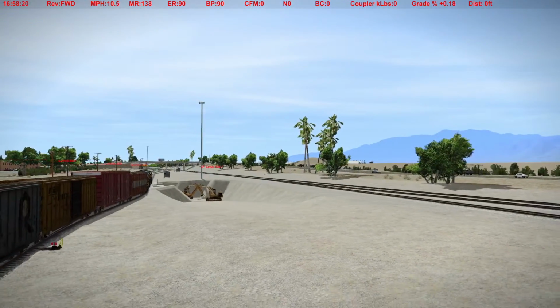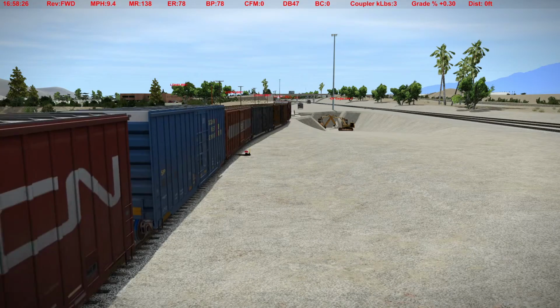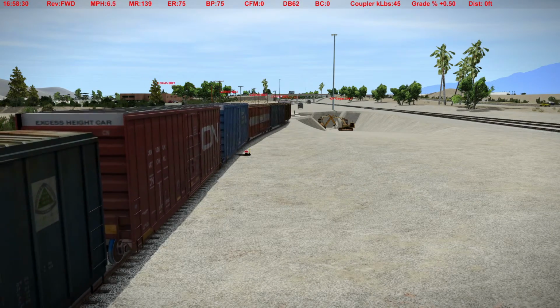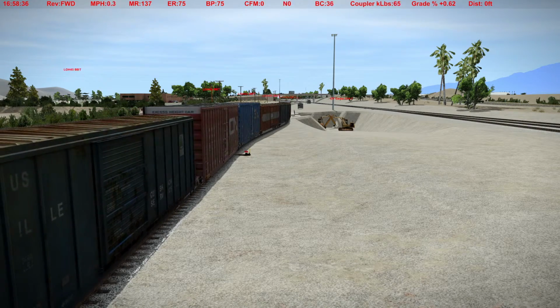And that should be good right there. Throw some air on it. Give you some dynamic brakes. All right, she's stopping.